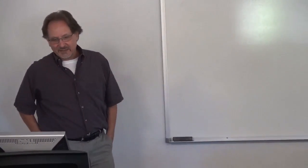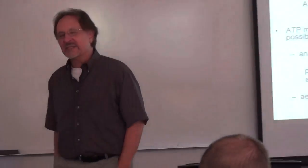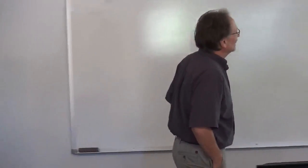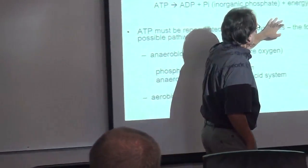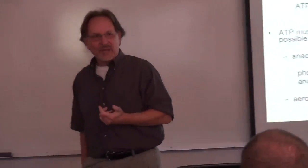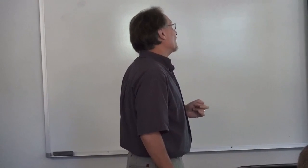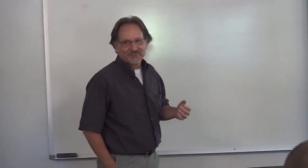And the way we do that is the breakdown of ATP, adenosine triphosphate, into ADP, adenosine diphosphate, and a byproduct of that breakdown is inorganic phosphate and energy, 7 to 12 kilocalories of energy every time you break an ATP molecule into an ADP molecule. It yields energy. So this is a formula, eh? It probably does balance, but I'm not going to be real particular about the chemical formulas. I'm just interested in the process. Sure. Okay.